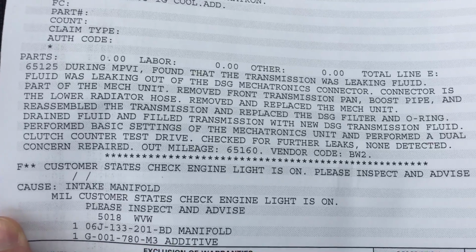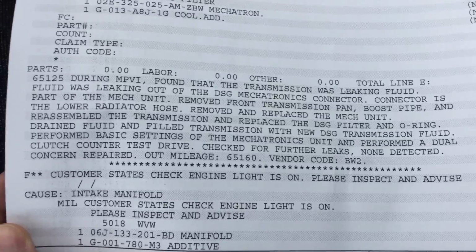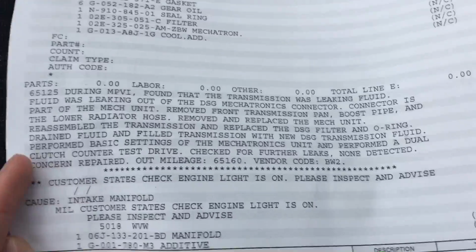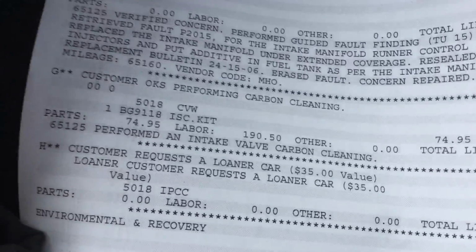Performed basic settings of the mechatronics unit. Dual clutch counter test drive. Checked for further leaks. None detected. No charge, no charge, no charge. That was all covered under California emissions. So all that was done for no charge. That was pretty awesome. And then moving over here.